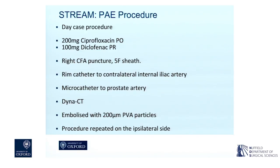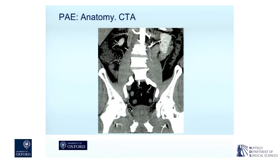What do we use for embolisation? Well, like all of the previous clinical trials, we use PVA particles, and we've used 200 micrometer particles as our calibrated sphere size. We then repeat the procedure on the ipsilateral side.